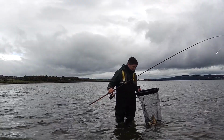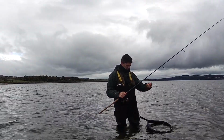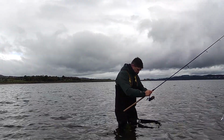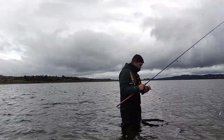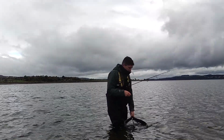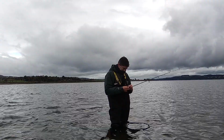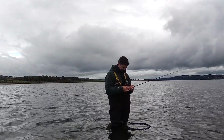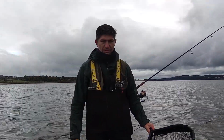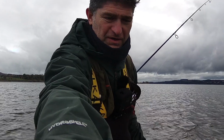Yes! Wow, that's a golden fish. Oh, that smashed the lure. Right. Oh, shaking. Nice, easy unhooking. Oh, the good old sand eel pattern. Brilliant. Hey guys, we'll try and have a look at this wonderful fish. Hopefully it doesn't do a runner.